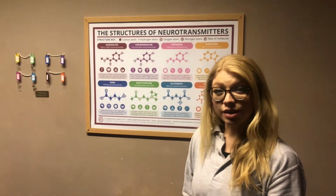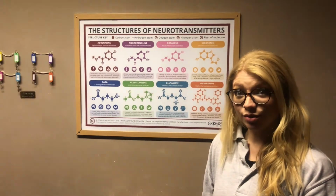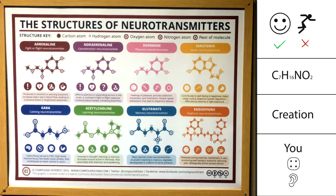Now, we want to give you the opportunity to solve hard mode. This poster should give you all the information you need. If you think that you can solve hard mode, pause the video now and resume it once you think you found the 4-letter password.